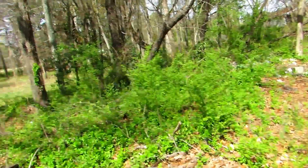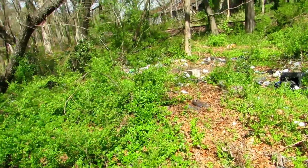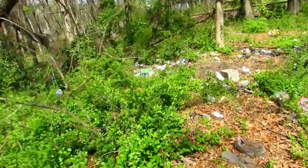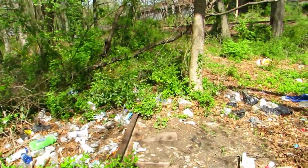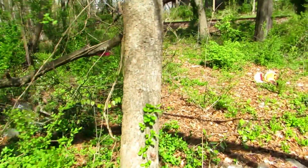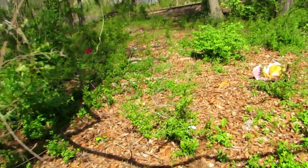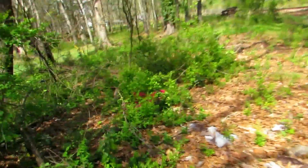So I see people have come back here and dumped stuff. Hope that I'm not stepping in poison ivy. That ain't gonna be fun. More of the spur here. Okay, so I think I found where it would have branched back in, right over here.